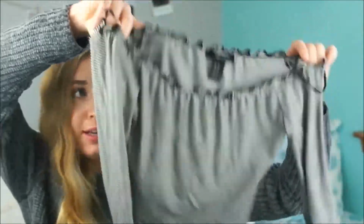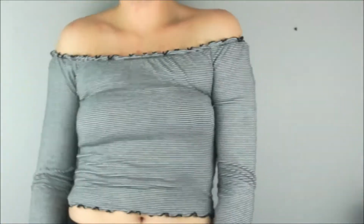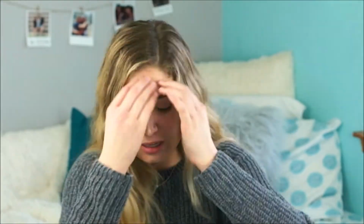The thing I got from Forever 21 was this super cute black and white striped shirt, and it has the lettuce detailing or whatever, I don't know, it's called lettuce, I don't know. I've seen them at Brandy Melville a lot, and so I was like, hey, I'm about to show Brandy up right now.